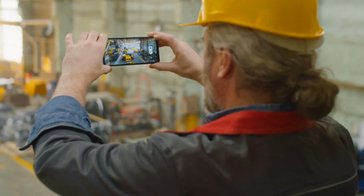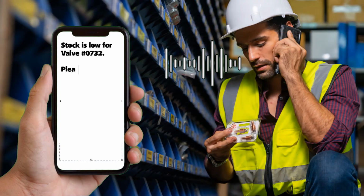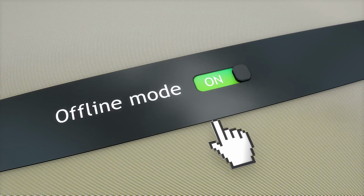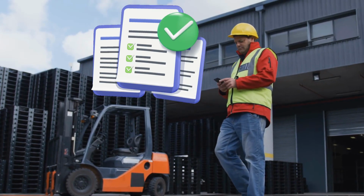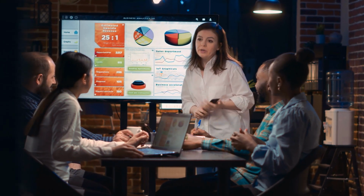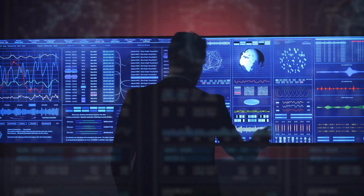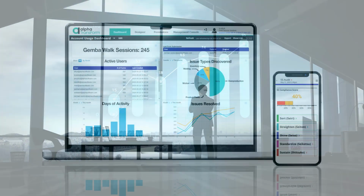It can take and annotate pictures, capture audio, and convert speech to text. And it's the only one that's fully functional offline, featuring an embedded database that lets you scan barcodes and look up data and documents, all without a Wi-Fi connection. Better still, the data you collect can be organized onto a dashboard or even a heads-up display so you can see exactly what's going on in real time, all backed by data you know you can trust.